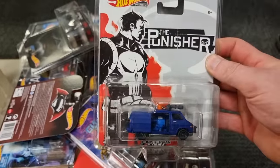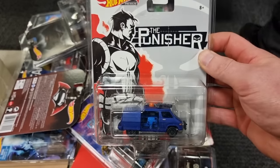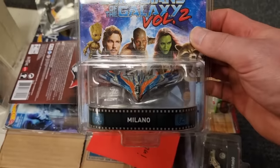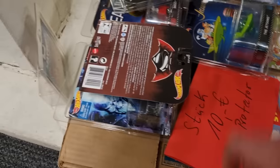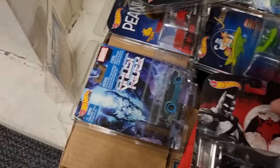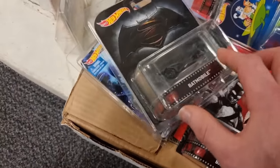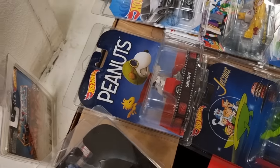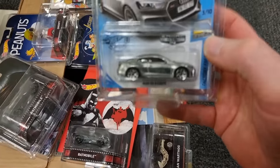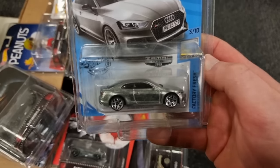Here we got the Punisher. Still haven't found this one with the minigun on top. That is totally awesome. What do we got more? Guardians of the Galaxy. Batmobile. Got the Ghost Rider here. Snoopy with Peanuts. Hey, we got a Zamac edition. Now these are hard to find in Europe, and you have to search at an event like this or online.